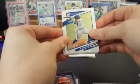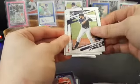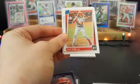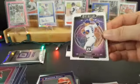Last of the first base packs here in our Megas, and then we'll get to the Carolina Parallels. Vlad Guerrero Jr. leads us off for the Blue Jays, followed by Austin Meadows of the Tampa Bay Rays. Rated rookie Alec Bohm for the Phillies, and mythical Javi Baez of the Cubs.